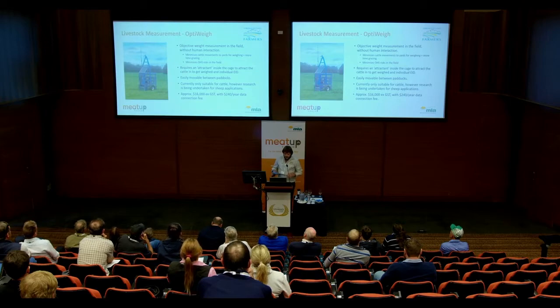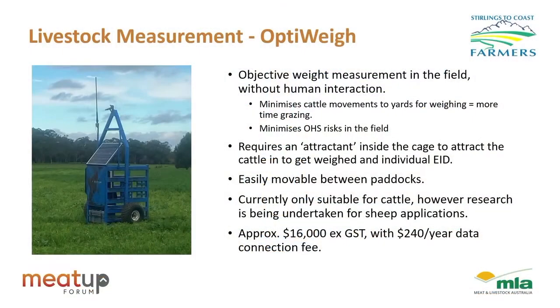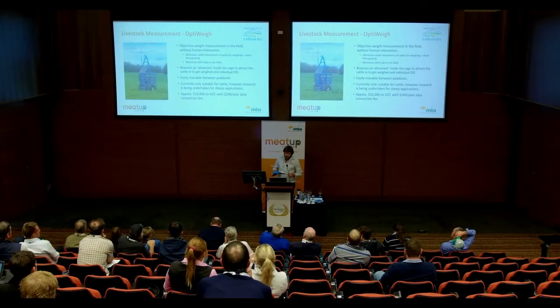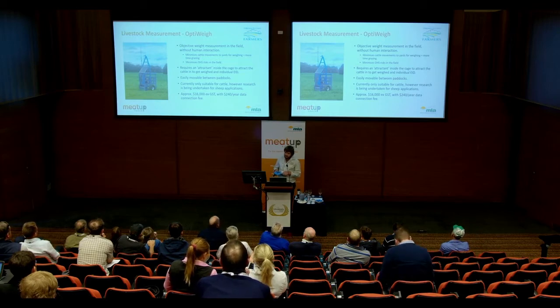The other one is a pretty cool technology, is OptiWay. One of the demonstration sites that I'll talk about in a moment is utilising this system. Has anyone come across OptiWay in real life? Yeah. Pretty cool technology. So it's objective weight measurement in the field without that human interaction.